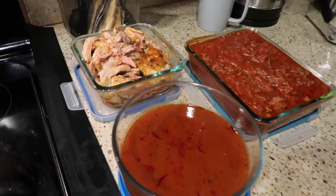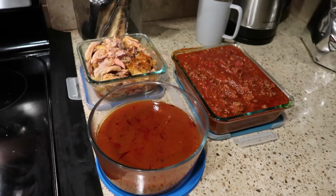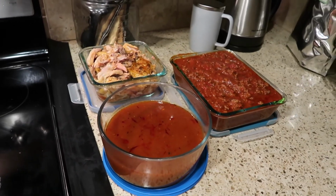The only other step that I need to do tonight is actually pull the chicken off of the bone. I'm gonna take the chicken out of the sauce right now, pour the sauce into its own container, pull the meat off the chicken. So here's my sauce, chicken off of the bone, and the marinara. I'm just letting them cool down, then I'm popping them into the fridge, and I will deal with the rest of it tomorrow.